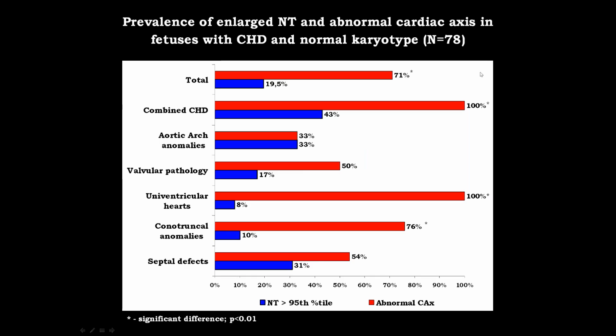But if we eliminate all the fetuses of abnormal karyotype, we can see that the nuchal translucency performance is not that impressive, and that the abnormal cardiac axis allows us, for example, to detect 100% of univentricular hearts. This is a very clinically significant group, and it allows us to detect 76% of conotruncal anomalies, where NT performs really badly and allows us to detect just 10%. So looking at the heart itself is actually very beneficial and allows us to improve our detection rate.